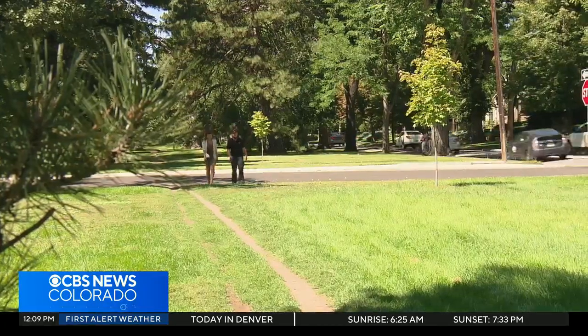One of the most destructive tree diseases is back in Denver. Dutch elm disease ravaged the urban canopy back in the 1970s, but then it disappeared in 2011. Well, now it's back. Our Kelly Worthman explains it can quickly kill trees. It's a fungal pathogen that can move through root grafts.